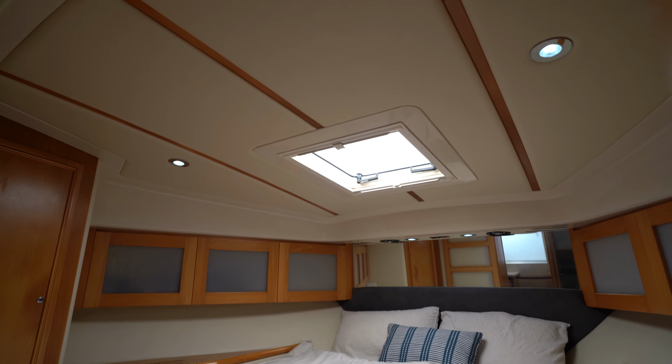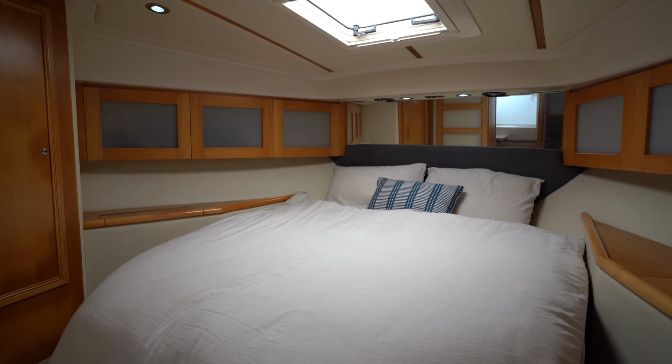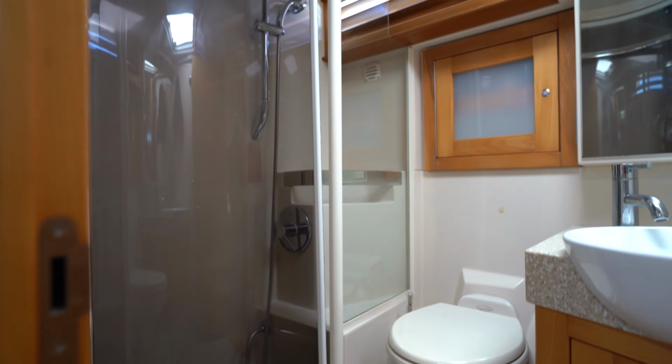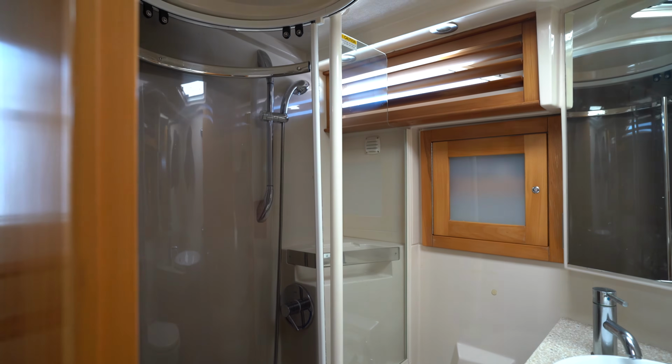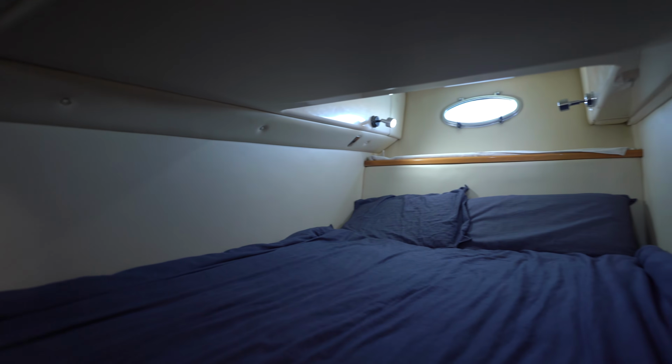Now behind me is the forward cabin. That's your master cabin with an island bed and two closing doors. You've got a head on the port side and then a guest cabin down the aft, which is fitted with a double bed and a single.